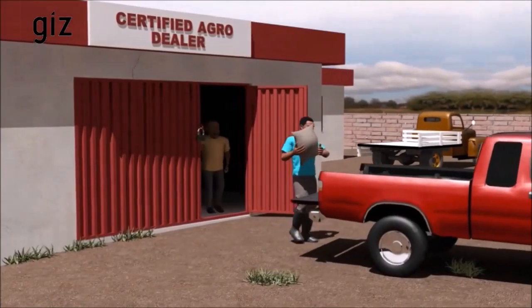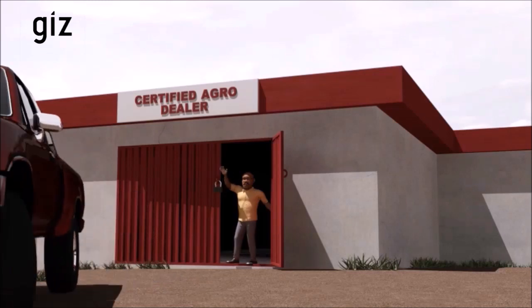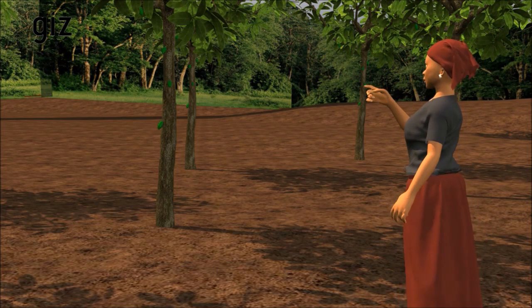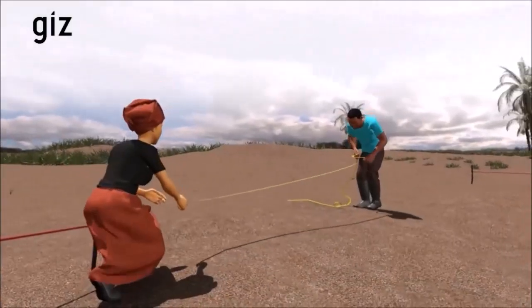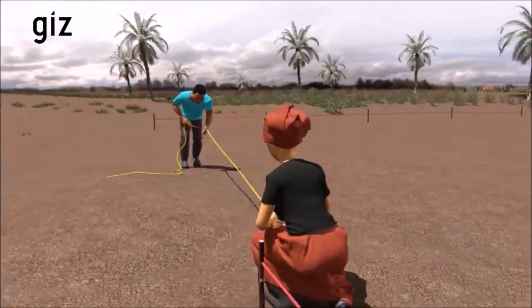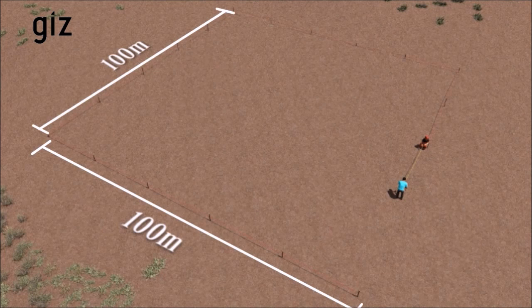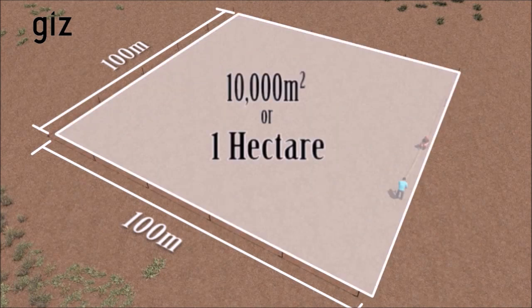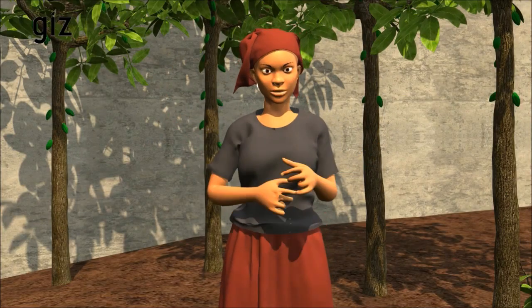I buy my fertilizer now from a licensed agro dealer. To buy the right quantity, we have counted the exact number of trees on our farm. When we planted our cocoa trees, we used good agricultural practices. We planted with distances of 3 meters between rows and lines. This gives us 1,100 cocoa trees on 1 hectare. This is 440 trees per acre.